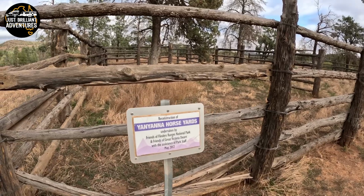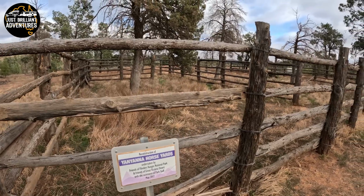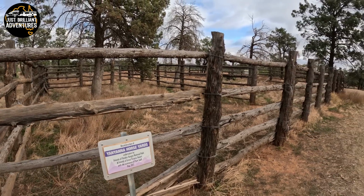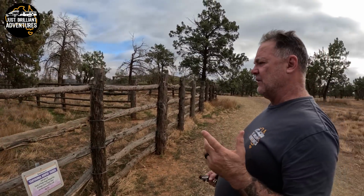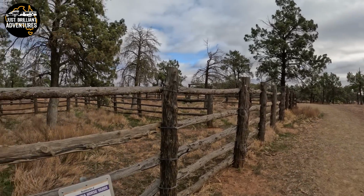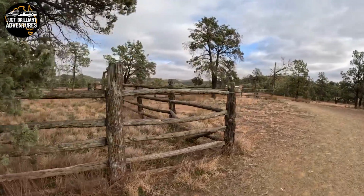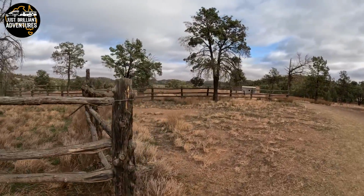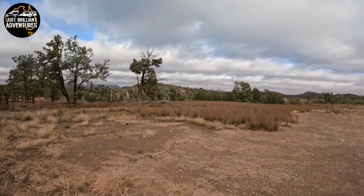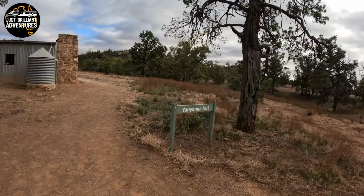Yanyana Horse Yards. So what he was saying was they never used to have fences, so with all the sheep and all the stuff here, the stockmen used to keep their horses in here while they'd sleep the night, while they were looking after all the livestock. Oh, you can see that trail in the distance, going up the hill. Yanyana Hut.